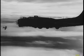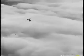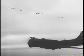Bandits decide and begin their slashing attacks through the bomber formations. The Thunderbolts are on top of the attackers. Those two flares, green, green, distress signal. A bomber needs help. And here come two Thunderbolts. There goes what was a Hun.